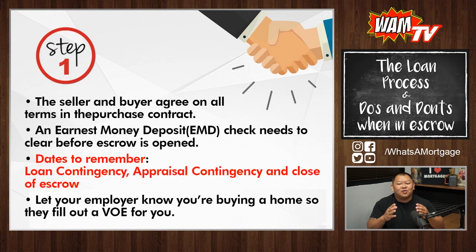Step number 1, your offer gets accepted. You and the seller have finally agreed to the purchase price and the close of escrow date. After that, you need to cut a check, an EMD, an Earnest Money Deposit check, to escrow, even if you're doing 100% financing. A lot of people do ask that question for Cal HFA.